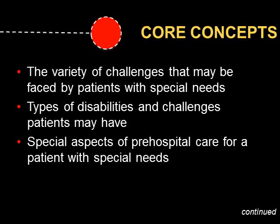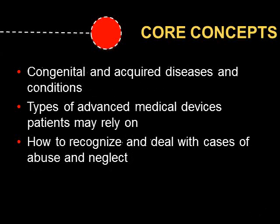The core concepts that we'll cover in this chapter include a variety of challenges that may be faced by patients with special needs, the types of disabilities and challenges these patients may have, special aspects of pre-hospital care for the patient with special needs. We'll touch on some congenital and acquired diseases and conditions, as well as some advanced devices that patients may have at home, and then talk a bit about abuse and neglect.